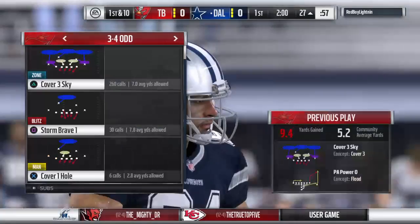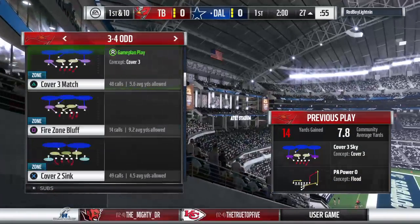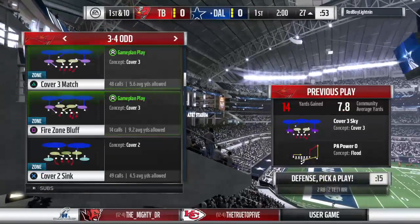Get a timeout. Here we've got an injured Buccaneer. We'll check on his status when we get back.